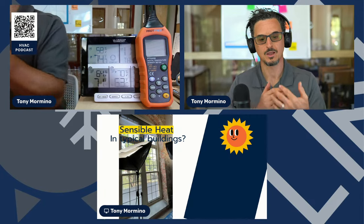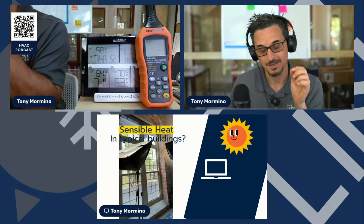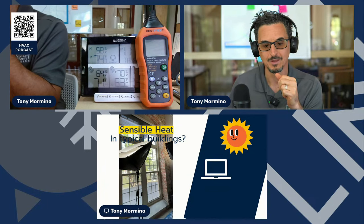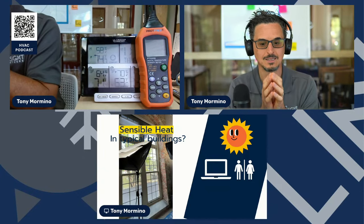So what in buildings produces sensible heat? We have a lot of things. I think anything you plug in produces sensible heat. Chat me if you have an example of something that doesn't. A good example would be computers. People generate a lot of heat. People do generate sensible and latent.